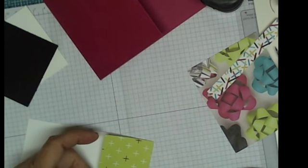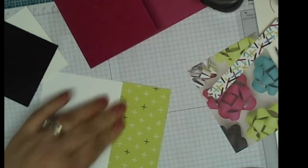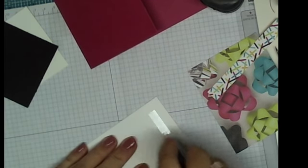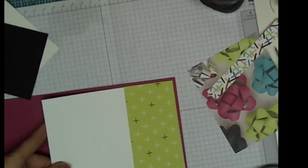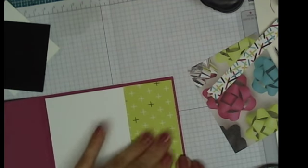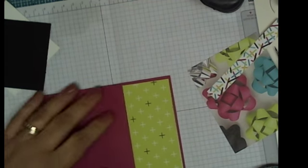So, sorry if I'm off camera. Should get this in camera. I'm trying to make sure I have it nice and lined up. Then we're just going to put a few pieces of snail on here. I'm going to put this piece on the inside here. Okay. So now it looks like this so far.